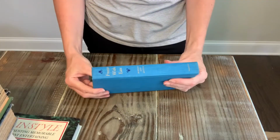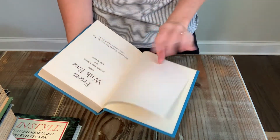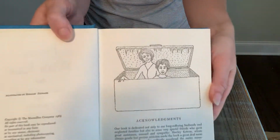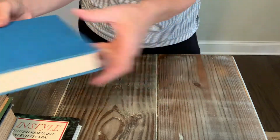Look how pretty this blue color is. This is called Freeze with Ease. I found 2 copies of this the other day. One I'm keeping for book sets because it's such a pretty color, and the other one I'm selling. And believe it or not, I've found this cookbook before, and I remember this picture of the ladies in the stand-up freezer. Isn't that funny? So this is about freezer cooking.